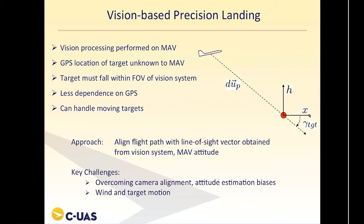or biases or errors in the estimation of the attitude of the aircraft, or wind can cause a problem, target motion can cause problems, obviously. These challenges make this problem hard. Conceptually, it's pretty simple, but these challenges that I've mentioned make this a difficult problem.